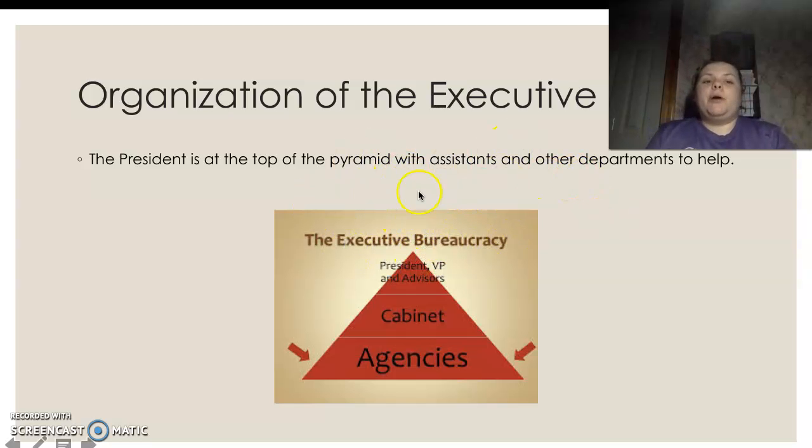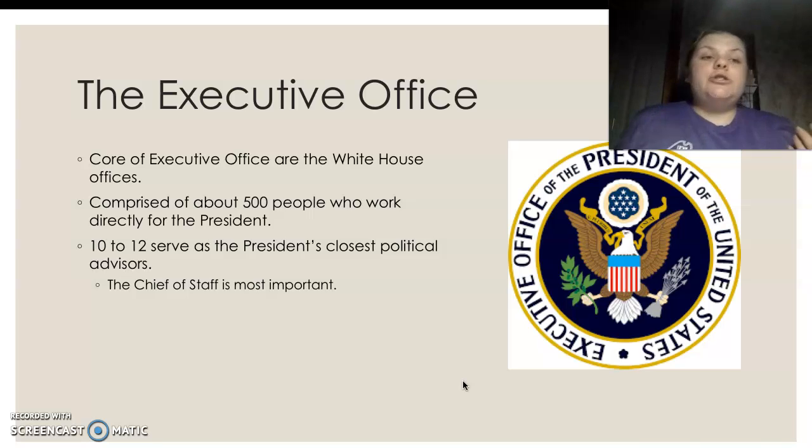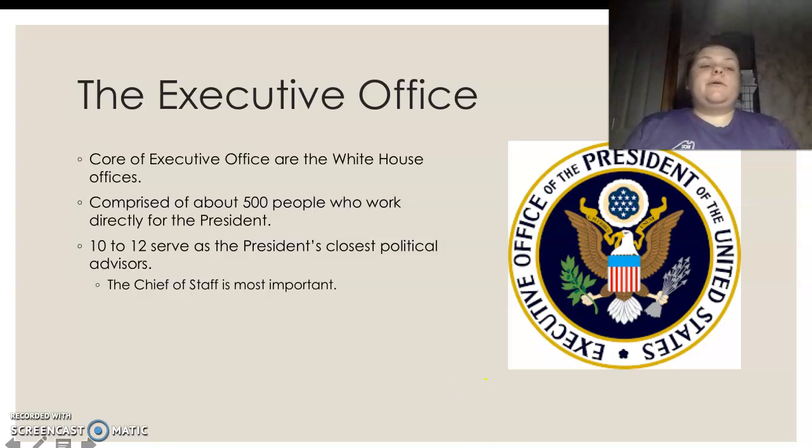So the executive branch: the president, the vice president, and his advisors are at the top. The cabinet is next, and then there are other government agencies that help these cabinets in different positions. You don't really need to write anything down on the slide. The executive office is the core of the executive branch. The offices are located at the White House. This is comprised of about 500 people who work directly for the president. Ten to twelve of them serve as the president's closest advisors, and the chief of staff is most important. The chief of staff is basically like his personal assistant.